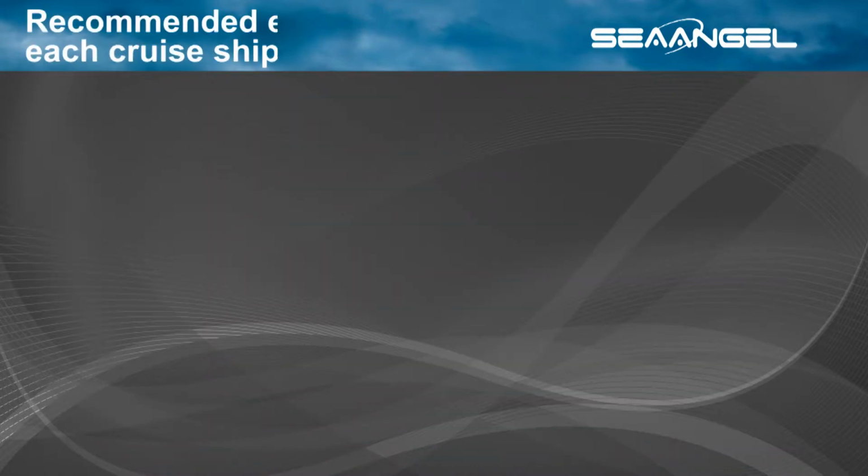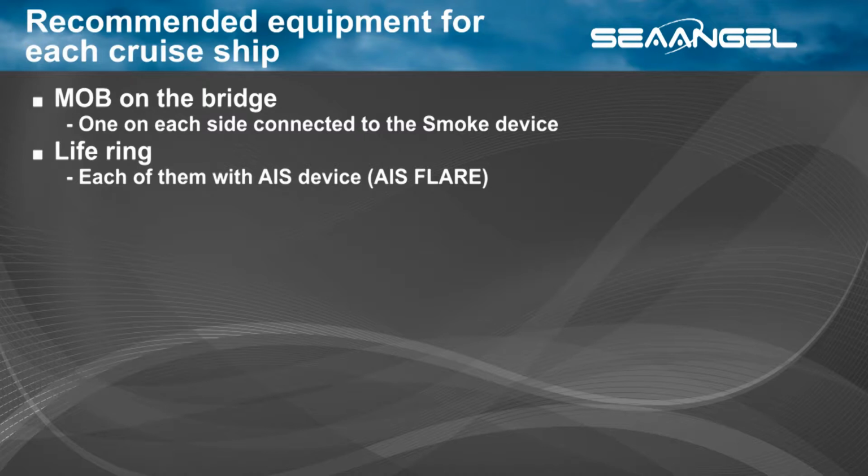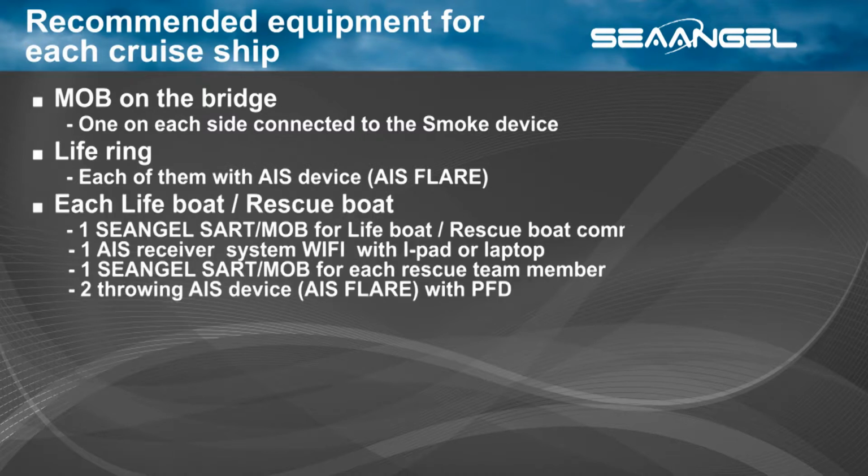We recommend the following equipment of Sea Angel on each of your cruise ships. 2 AIS Flare as MOB on the bridge, port side and starboard side. We also like to put it on the life rings, each of them with AIS devices. Each rescue boat, each lifeboat, we should have one Sea Angel for the lifeboat and rescue boat commander. We should have one Sea Angel for each of the crew members on the rescue boat. We should maybe have additional Sea Angel for a life ring attached to our AIS Flare.